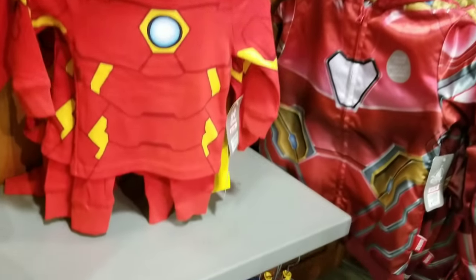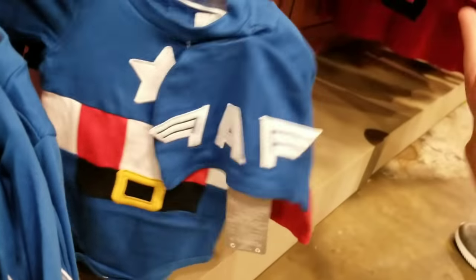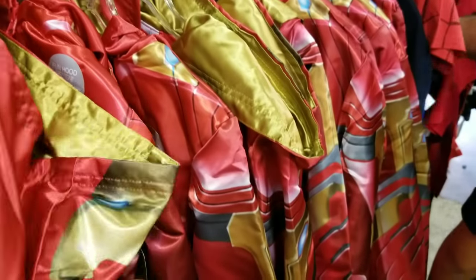So I also wanna point out a couple really cute things too. Look at the Captain America, it's so cute. It's a onesie, but you know what? You could totally use this for like a Halloween costume. And they have lots of Marvel jackets that have come in. They have Iron Man, which is $14.99. Has like the hoodie with it. And boy, they just have a lot of those.